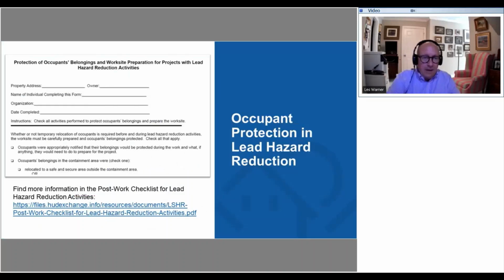All right. And then we mentioned, of course, that we want to make sure that we document that those protections have been put in place. So we have some documentation, some sample forms that you can use. This is on the post end after the work has been completed to be able to document and certify that, yes, here's what was done to handle and protect occupants and their belongings. Here's the certification that our safe work practices and this plan was followed, and that would give you additional documentation within that file.